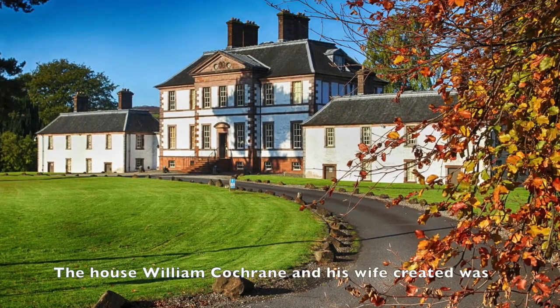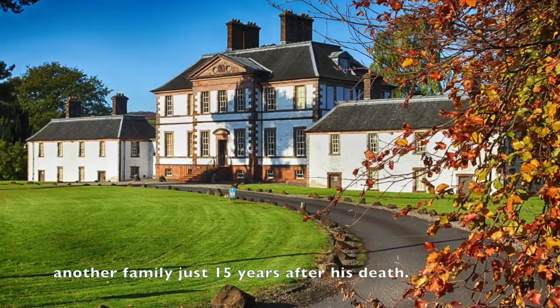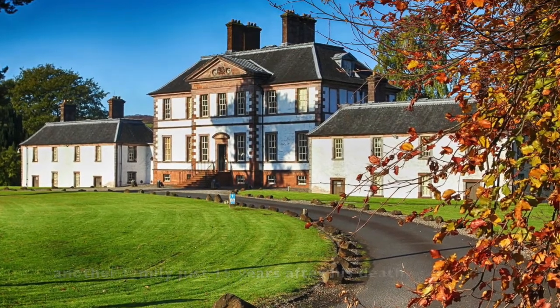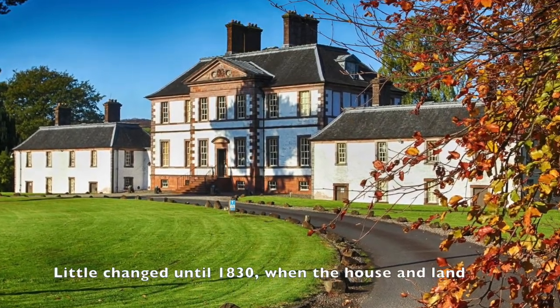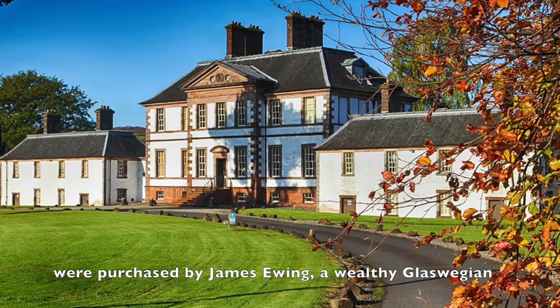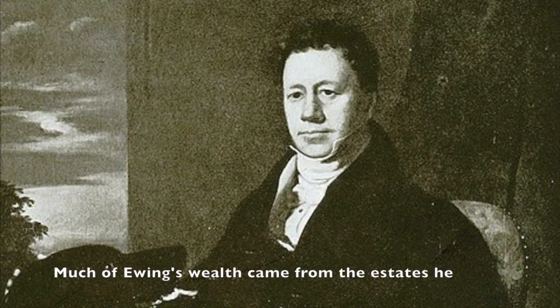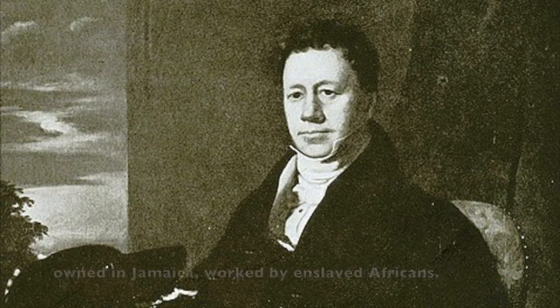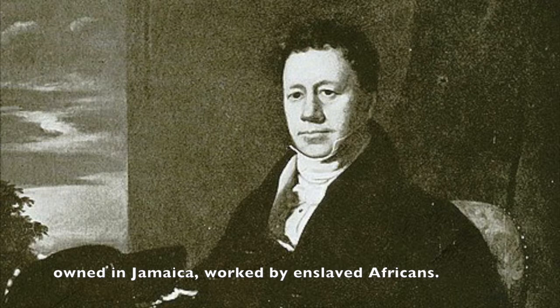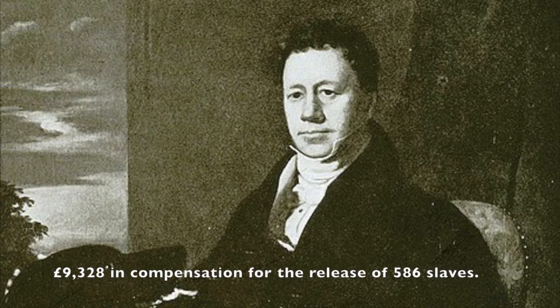The house William Cochrane and his wife created was evidently something to be proud of, yet it was sold to another family just 15 years after his death. Little changed until 1830, when the house and land were purchased by James Ewing, a wealthy Glaswegian merchant. Much of Ewing's wealth came from the estates he owned in Jamaica, worked by enslaved Africans. When slavery was abolished in 1836, Ewing received £9,328 in compensation for the release of 586 slaves.